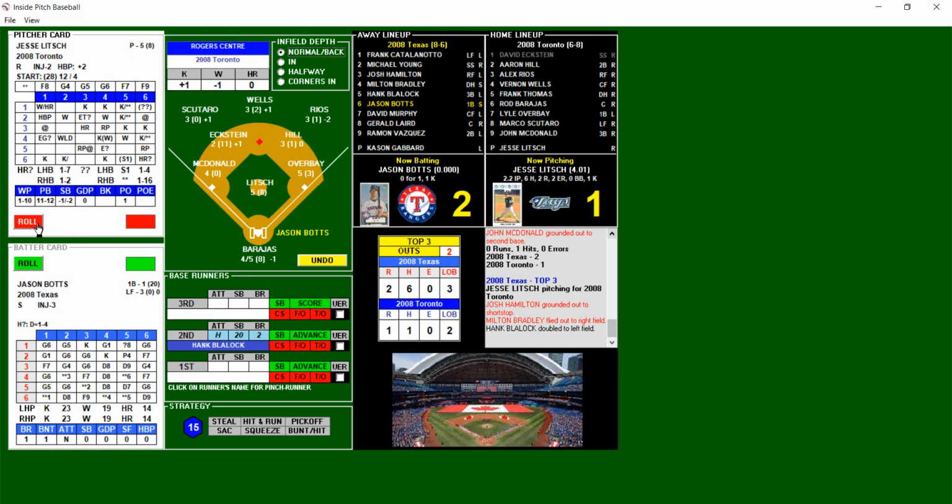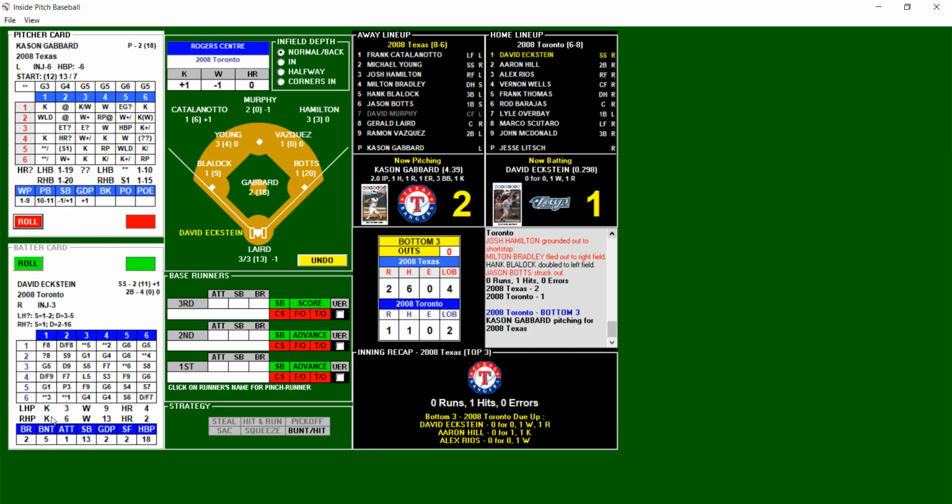Strategy roll 15, and here's the pitch. 6-4, column 6, row 4. That's going to be a strikeout. That's a 24. That's a 15. Struck him out. So no runs, 1 hit, no errors, and 1 left on.